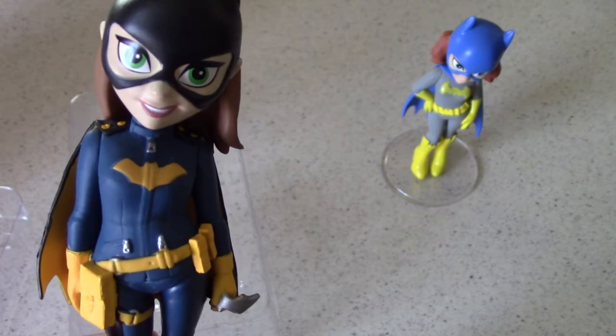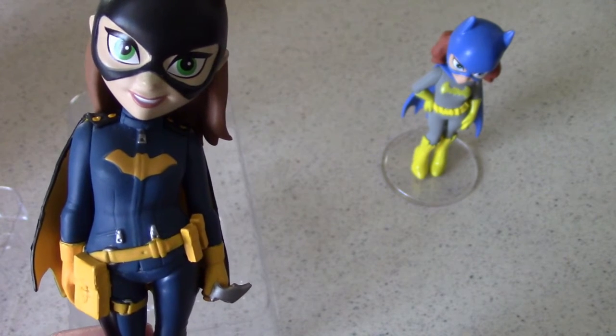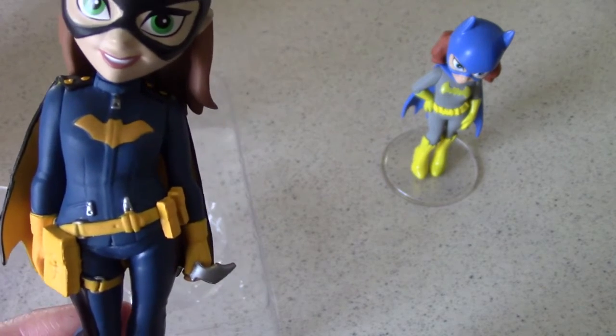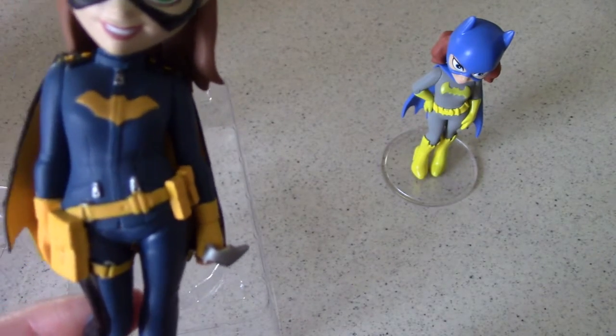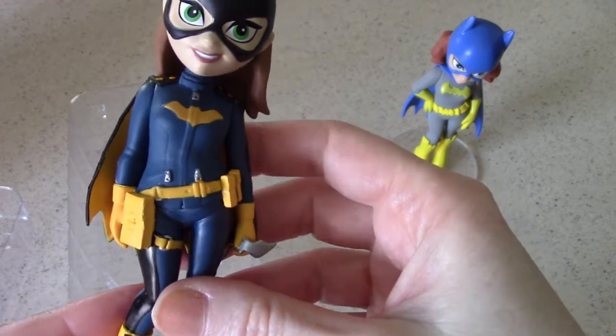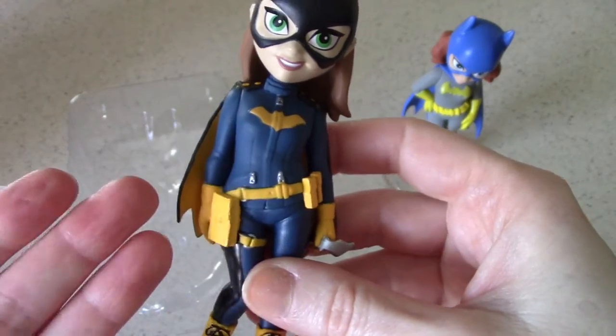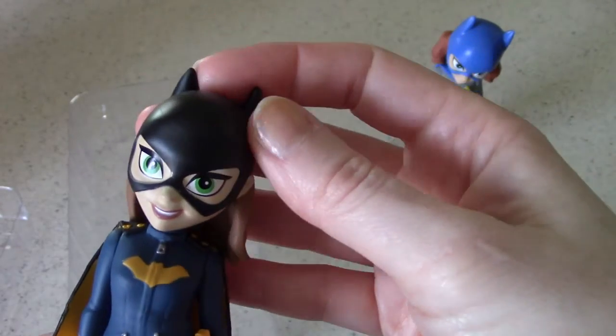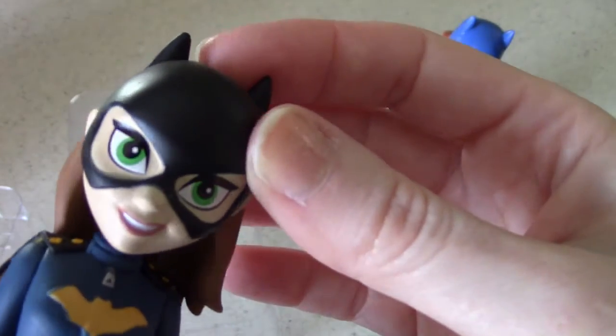But purple has been used in Batgirl's costume in the past. Even when Batgirl was not Barbara Gordon, but it was actually Stephanie Brown, she wore a costume that was purple and black, and I think with a little bit of yellow. So purple has been there at different times in the Batgirl costume, but I can't help but think of Yvonne Craig.